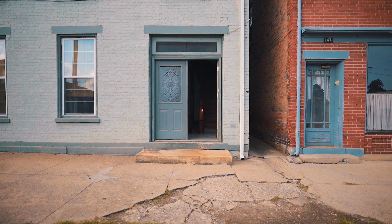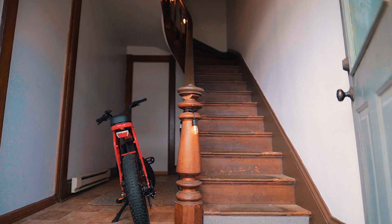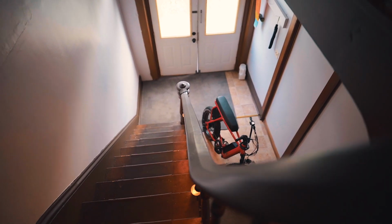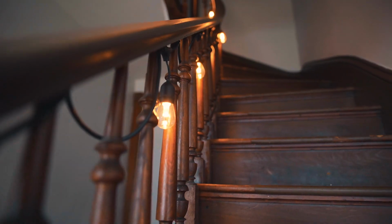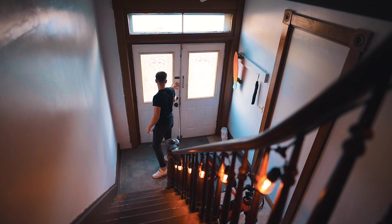Let's get started. So whenever you first walk in from the sidewalk, you're greeted by this huge foyer and this grand staircase. Now, I don't have much in the foyer yet. This is where I keep my electric bike, but I have these lights on the staircase, so at night you can actually see what you're doing, and it just feels inviting whenever you first walk in.